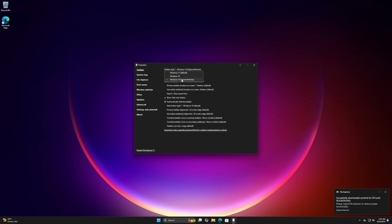And they've done some things like making the ExplorerPatcher version of the Windows 10 taskbar. So now we're not going to be reliant on legacy code. So that was a lot of trouble to install something that I know is not a virus.